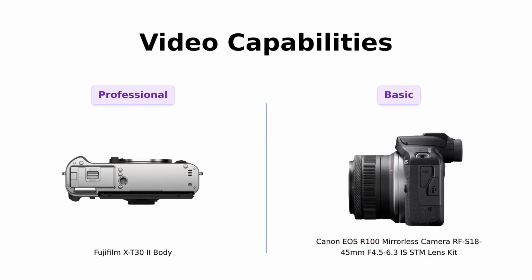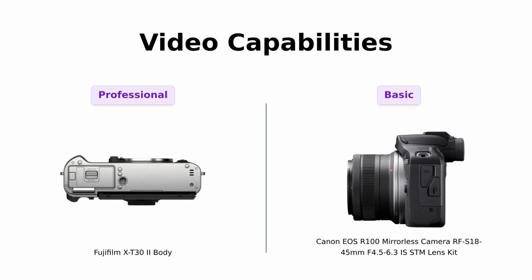When it comes to video, the Fujifilm X-T32 doesn't mess around. It records 4K video at 30 frames per second and can do super slow motion at 240 FPS. Reviewers love its video capabilities, especially for capturing dramatic moments.